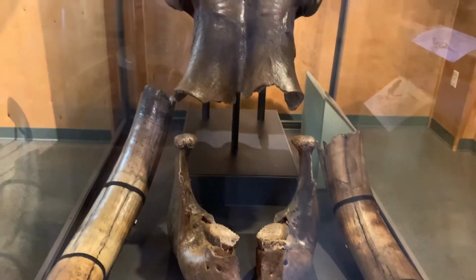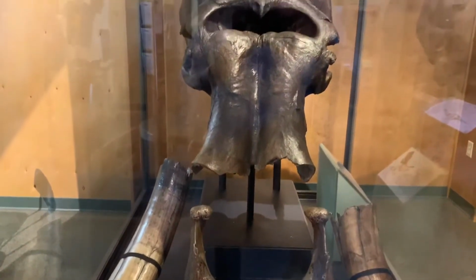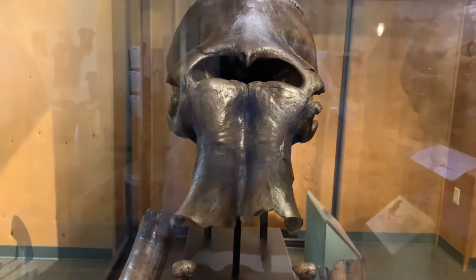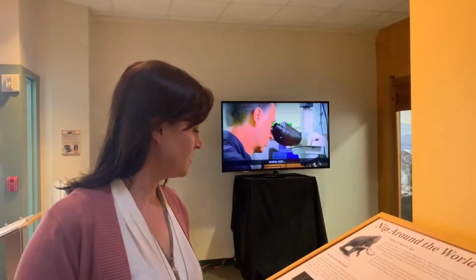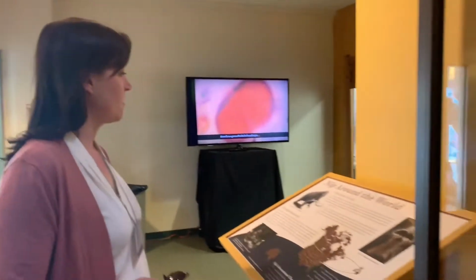Well, it says here that he was discovered south of Rollins in the early 1960s when heavy equipment exposed the mammoth at the surface. It must have been by the Union Pacific, because he's also called the Union Pacific Mammoth. South of Rollins? South of Rollins. Nip is a Colombian mammoth.